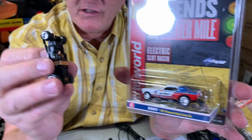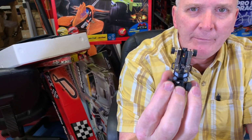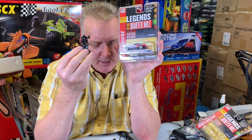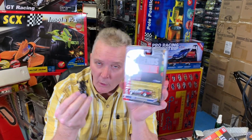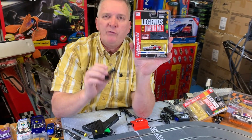And there are 4 gear. This is the 4 gear, okay? It's your more powerful motor, with double magnets on the bottom. You can use these for your drag strip races, my John Force drag strip, or any other drag strip, where there's a new one coming out in December, okay? So this is the 4th car in the series.